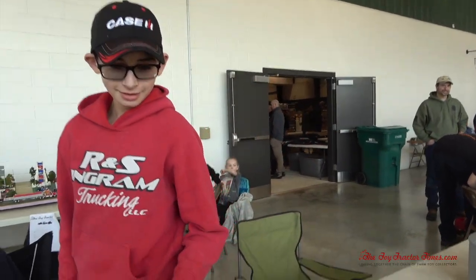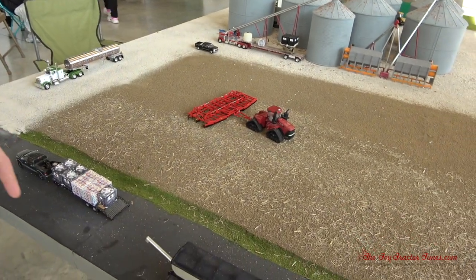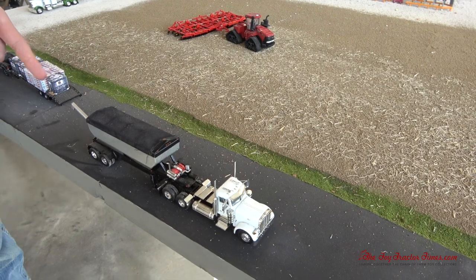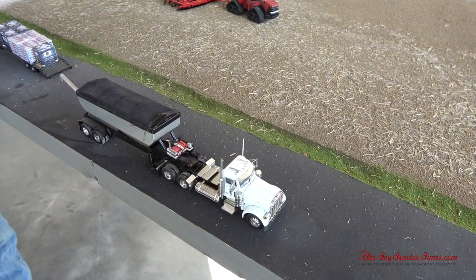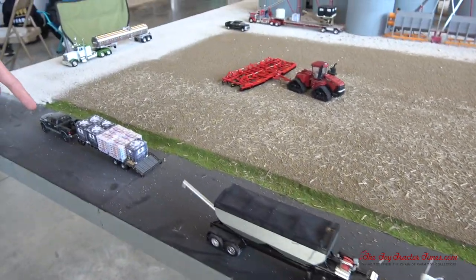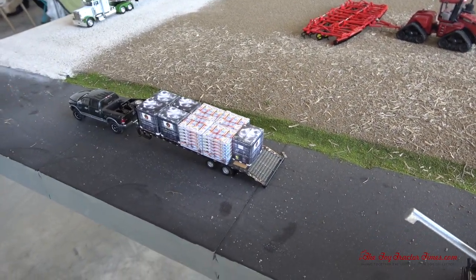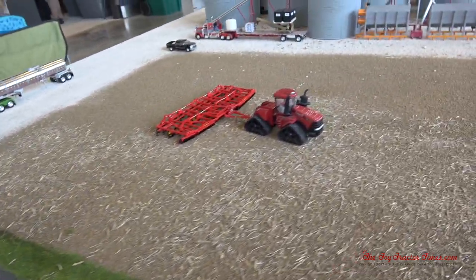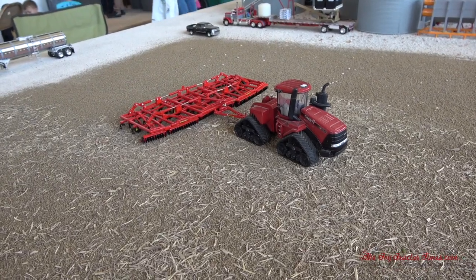So here, this farm farms 5,000 acres, and this is one of their two semis that hauls fertilizer to their fertilizer spreader, and he's going off to get another load of fertilizer, and they're getting a load of Golden Harvest seed delivered to them.